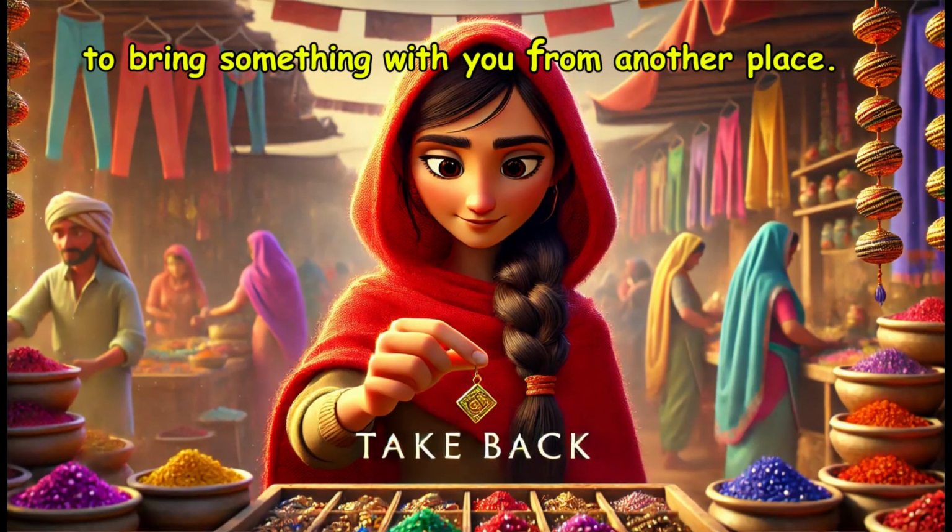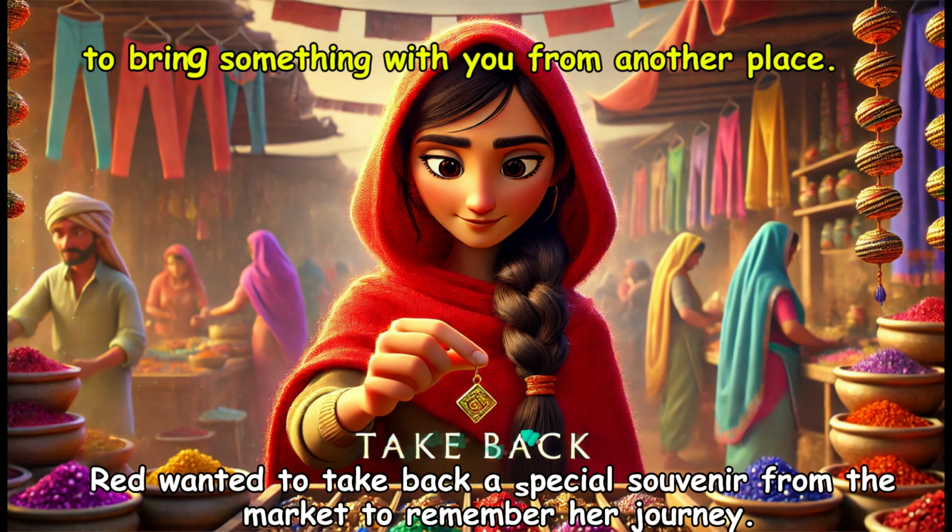Now, let's talk about take back. To take back means to bring something with you from another place. Red wanted to take back a special souvenir from the market to remember her journey. Repeat after me. Take back. One more time.